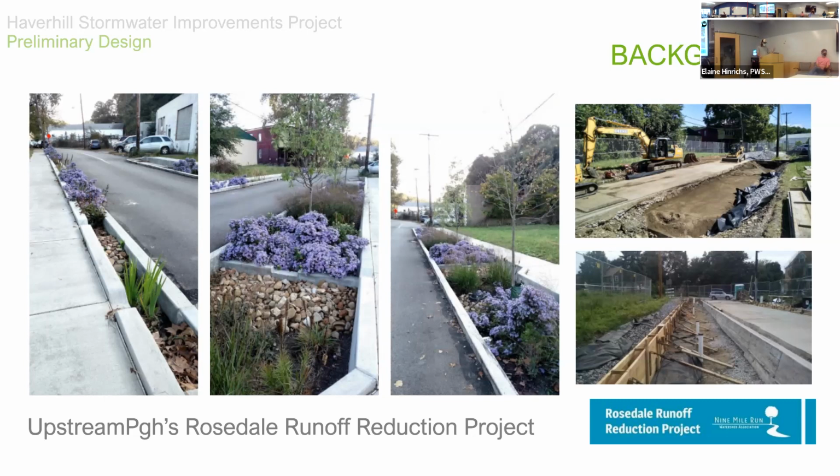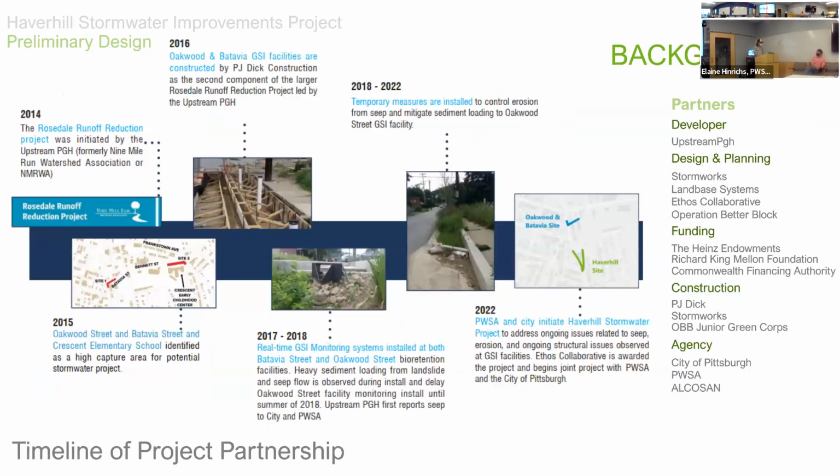So the first phase of that project included some residential solutions for stormwater management, such as rain gardens, rain barrels, things of that nature, that were distributed to residents through a grant-funded program. This also included street side tree pits to essentially take some of the runoff running down the street and infiltrate it in those areas. And that brings us to why we're here today. Two large-scale projects that were completed in 2016: the Childhood Center and the Oakwood and Batavia Green Infrastructure Facility.